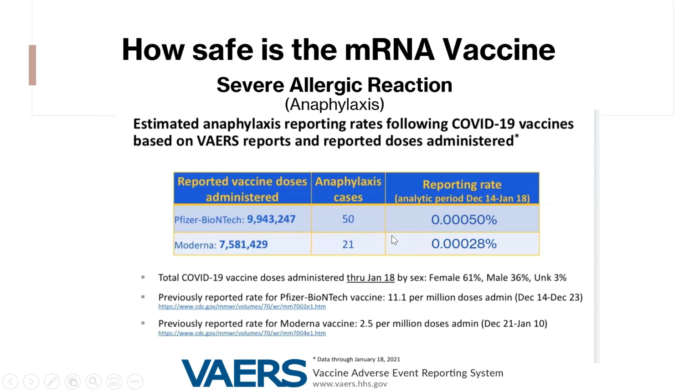Another thing shown in the CDC report is the VAERS report. VAERS is the Vaccine Adverse Event Reporting System. It's not self-reporting. Doctors and hospitals have to report any problem they see after people get the vaccine. This is more serious problems. In the report, they have severe allergic reaction, which is called anaphylaxis. People probably have heard of someone allergic to peanuts or having a severe allergic reaction to a bee sting. They have to have an EpiPen with them. If they get the allergic reaction, they just need to give themselves a shot of EpiPen and the problem will go away.